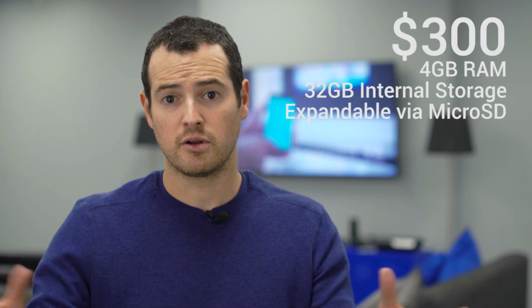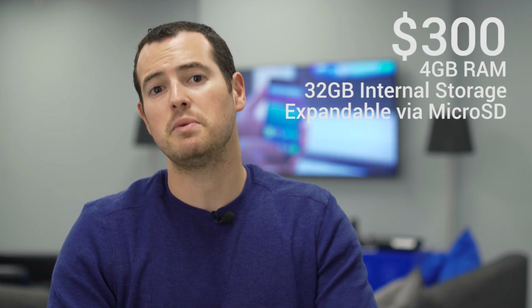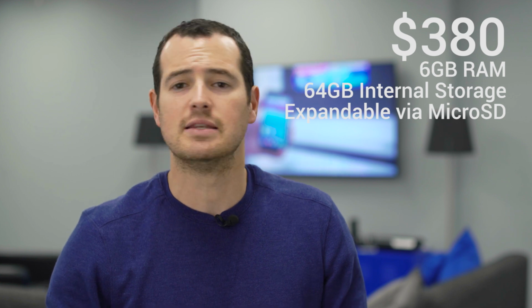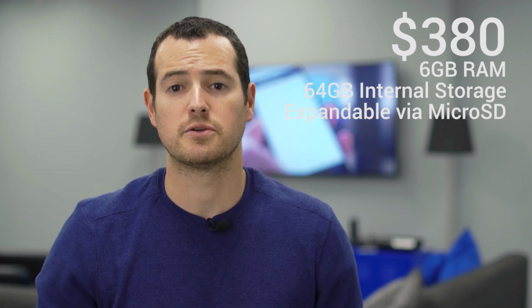The lower spec model, which supposedly is going to retail for around $300, is going to have 4 gigs of RAM and 32 gigs of internal storage, which will be expandable via micro SD. The larger, more expensive one should retail for about $380. It's going to have just an unnecessary 6 gigs of RAM and 64 gigabytes of storage.